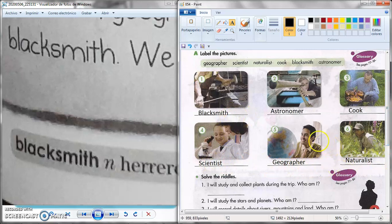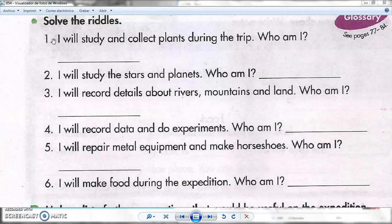Let's say the words in English. Blacksmith, number 1. Number 2, astronomer. Number 3, cook. Number 4, scientist. Number 5, geographer. Number 6, naturalist. Okay, very good. Now it's time for you to do the second part.